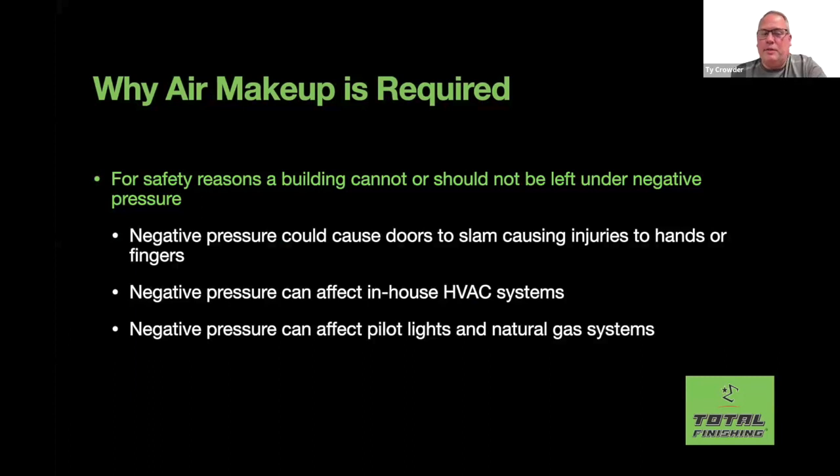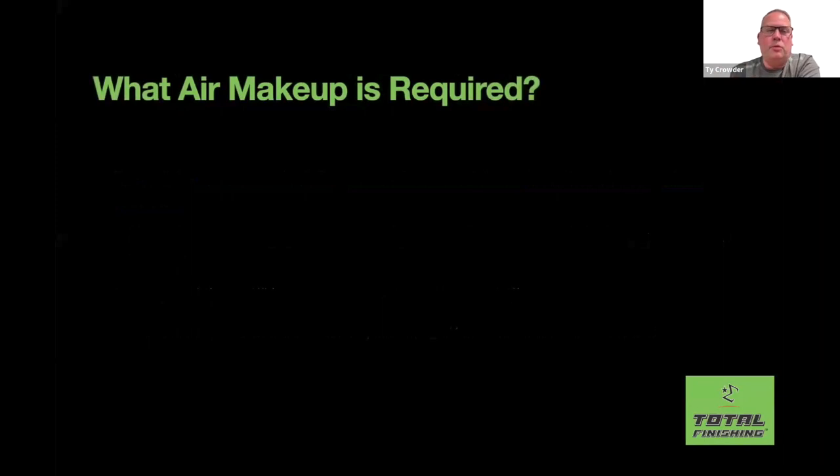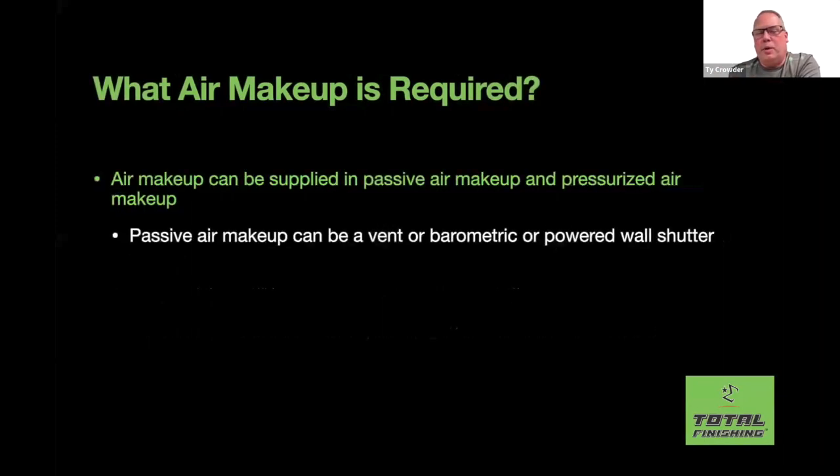Yep. For safety reasons, a building cannot or should not be left under negative pressure. Why not, right? Negative pressure could cause doors to slam, causing injuries to hands or fingers. Negative pressure could affect the in-house HVAC systems, and negative pressure could result in affecting pilot lights of natural gas systems. You could suck the flame out if it's bad enough, right? So regardless of what it is, there is a requirement for air makeup. Now, that doesn't mean what you might think it means.